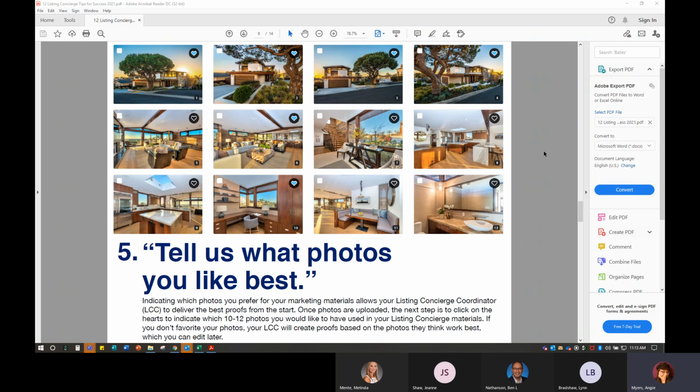Another great feature, because photos are very subjective, you're able to tell your LCC what photos you like the best. And you'll see even in this photo here, we have several photos of the front of the property. And while one of you may choose the one on the left, someone else may choose the second one or the third one or the fourth one, we all might have a different vision of what that best photo is. And that's okay. They're all wonderful photos, but we want to make sure that when your marketing comes out, it looks the way that you want it to look.